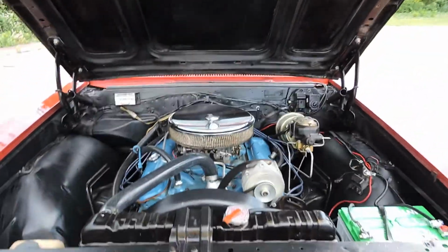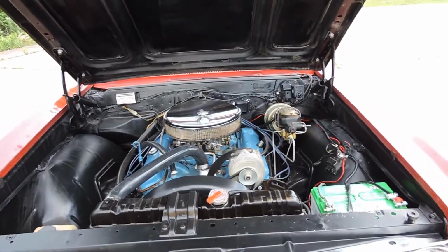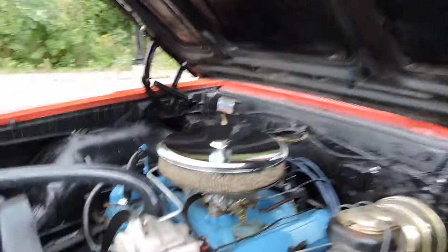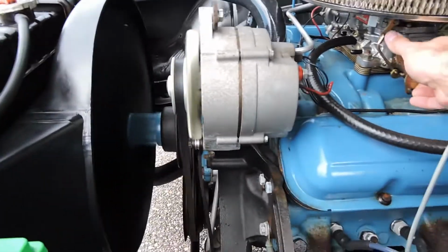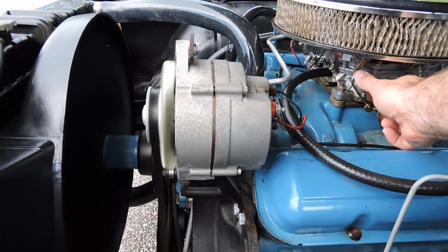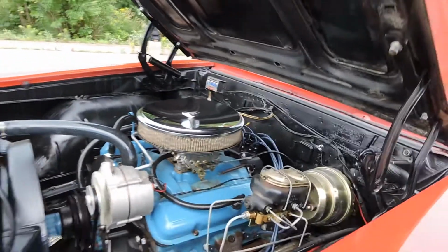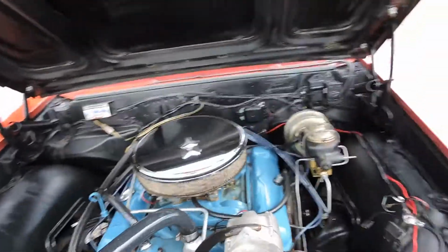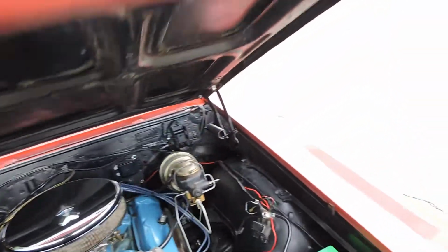As we go under here in this engine, this is an XM code engine. As far as the engine goes, I mean, it's built. It sounds awesome, runs very powerful. It's got power disc brakes in the front, does have headers, and I'm sure that this engine's built.